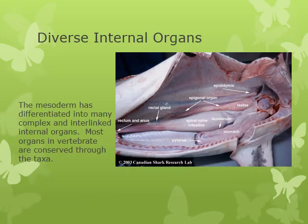And you got lots and lots and lots of internal organs. The mesoderm is very, very highly diversified. The cool thing is this is conserved. So if you want to figure out how the human works, you don't have to open up a human to figure it out. You can open up a pig, a rat, a shark, just about any organism. There are some slight differences, but really, we're all the same inside.